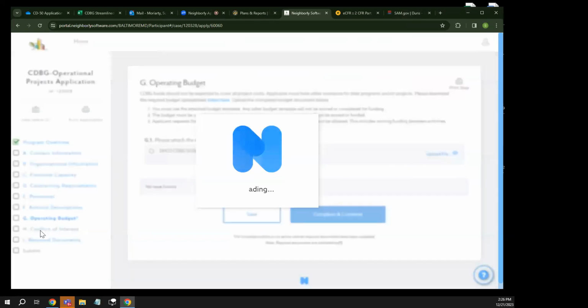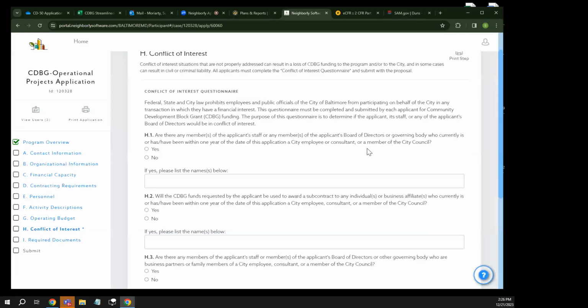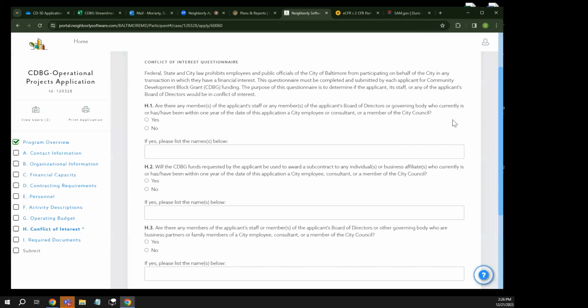The next sheet in this application is the conflict of interest. Have any of your members or any of your staff or members of your board of directors or governing body within 1 year been a city employee or consultant or a member of the city council? All this information does not discount your application at all. We just need to know it.